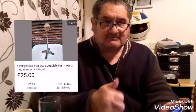Vintage cast iron base. I'm not sure if I've showed you this one before, but I'm really pleased with this one. I paid £3 for this at an auction. I think I paid 3, I might have paid 2, because I don't think anybody could think of anything to do with it, but I sold it for 25 quid, so I was really pleased with that one because it's my sort of thing. Rust. Love it.